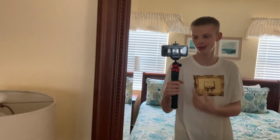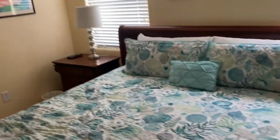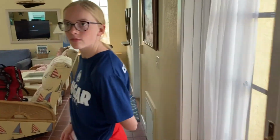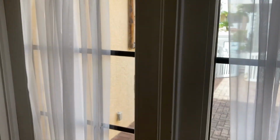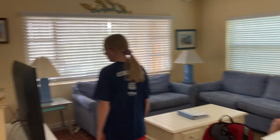Florida, obviously, because this is a nice tripod I got. So I'm just going to give you the house tour. This is my room, pretty nice. This is their room, pretty nice. It's our bathroom. Look at that, so fresh. This is a hallway. This is the doors that lead to the outside. This is like the living room, I guess. And then my parents' room's over there.